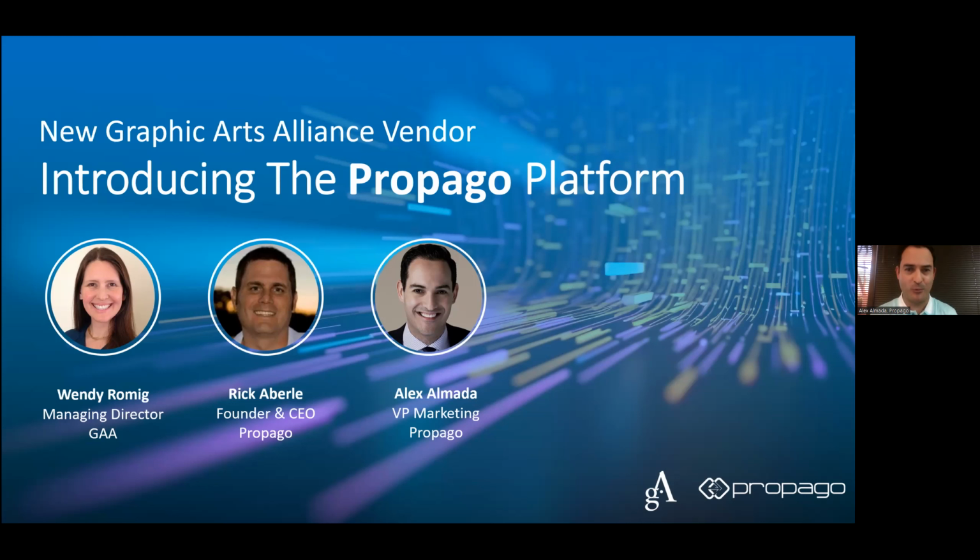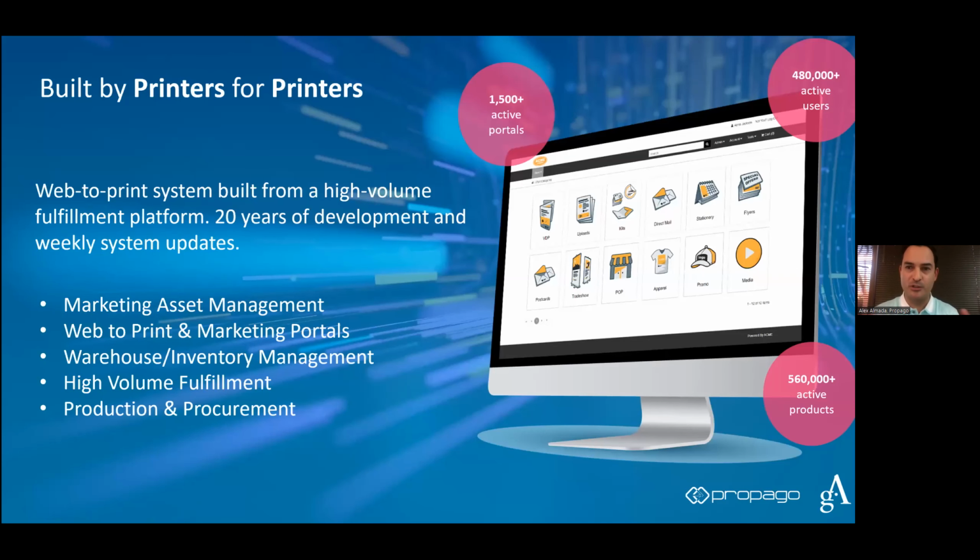If you haven't heard of us, we are Propago. We are a comprehensive marketing solution management platform. Let me change my slide, I apologize. There we go. A comprehensive solution for marketing asset management, web to print, and warehouse management system, specifically designed for commercial printers.